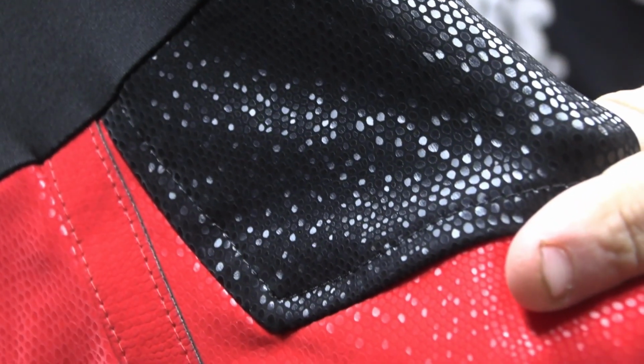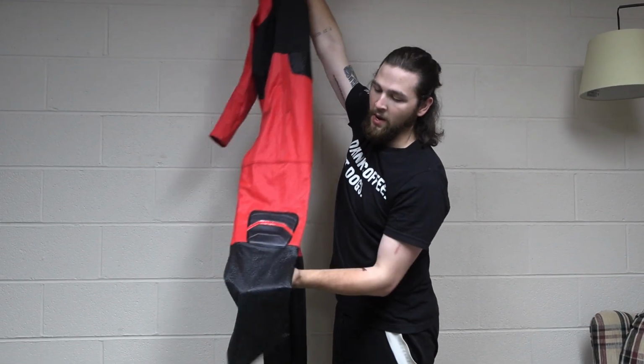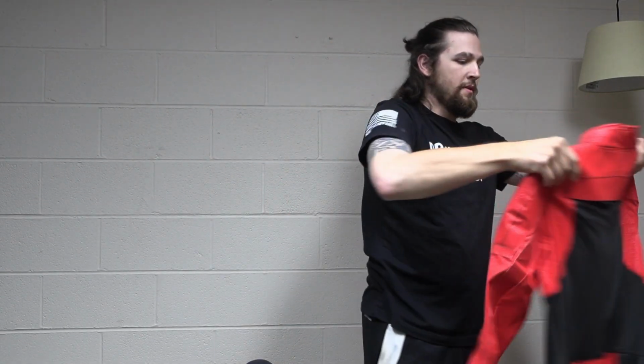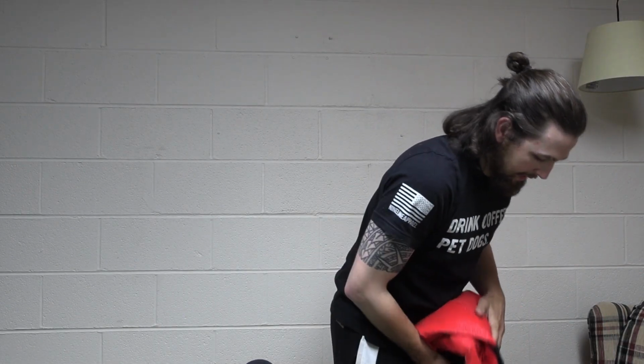That goes throughout the suit on the red paneling and on the black paneling. So it's fairly nice. And then yeah, you got the knee pads, and then on the bottom half you got the black fabric that goes down, and the white boots come up on top. So there's the jumpsuit, and like I said, the suit comes in 2 parts.